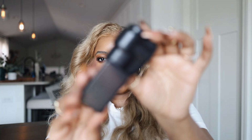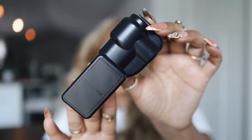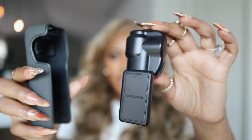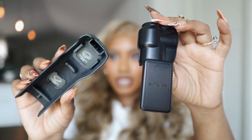Okay, so this is what the cover looks like that I currently use, and the one that I honestly prefer over the one that it comes with. So it comes with this one, which there's nothing wrong with this, but for someone like me that carries purses and things like that, I feel like this one is pretty bulky to have in my purse. I just don't like it.